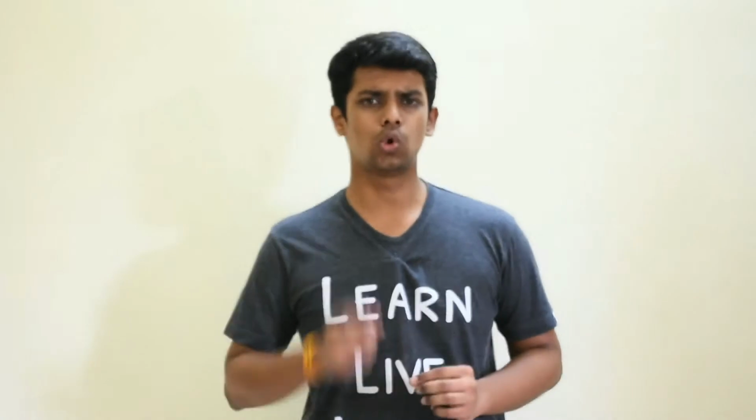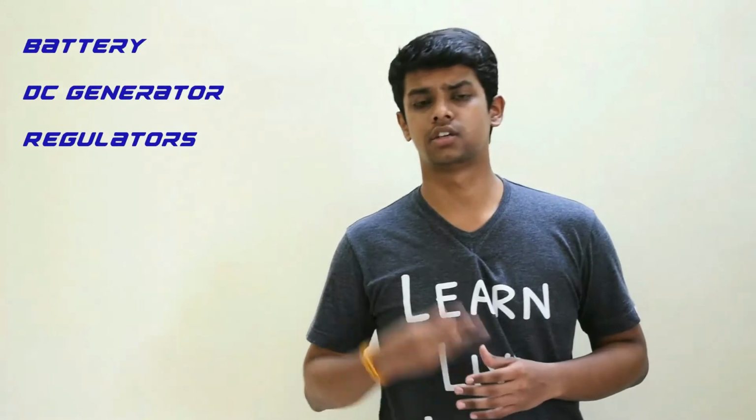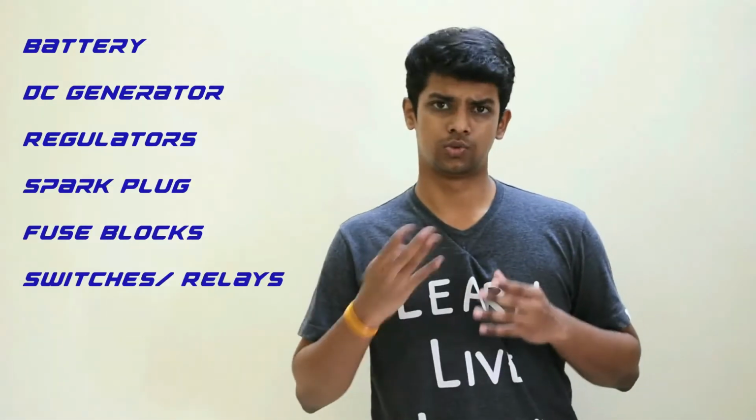A vehicle is a mechanical device which uses mechanical energy to move its position from one place to another. But nowadays electrical energy also plays a major part in its working. Cars and motorcycles may vary in their working mechanically and even electronically, but the electrical working of both the car and the motorcycle is the very same. So the components which are responsible for the electrical working of a car or a motorcycle are battery, DC generator, regulators, spark plugs, fuses, switches or relays, and lightings. So we will discuss the working of all these components in a vehicle.